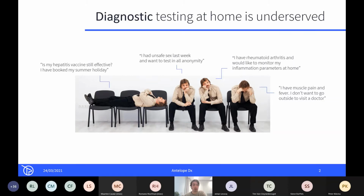Then we have everything that has to do with chronic diseases. So everybody has to regularly follow up on their treatments, on their biomarkers to get control over their disease, such as heart failure, diabetes, many chronic diseases. And then there's also application in lifestyle, or let's say in traveling, if you want to see if your vaccine is still working.